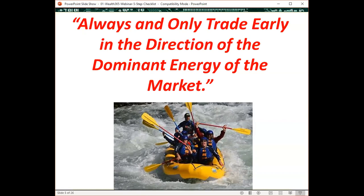And I use this little word picture here. So these guys, whitewater rafting, just blast. I don't know if you've done it, but it's a lot of fun. I encourage you to try it out. And they've got those paddles. They are not using those paddles to propel that raft forward. The river, that current, that white water river is pushing them forward. In fact, to go in the opposite direction would be really hard. To go with the flow of the current, pretty darn easy.